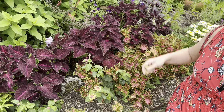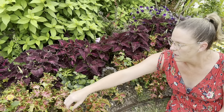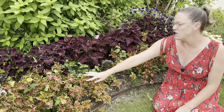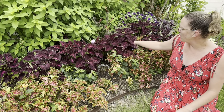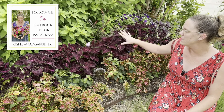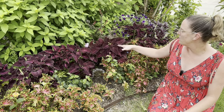I'm pretty obsessed with this Kalacha Sunset, all this color right here. And I'm going to get more of these seeds. I think I got them from Baker Creek. I can't recall. I'm going to get more of these seeds, and I'm going to grow a lot more of this next year because I love it. And of course, the Black Dragon is absolutely stunning. We are getting to a point where a lot of this needs to start getting cut and utilized in cut flower arrangements, and then it will start regrowing from its base.